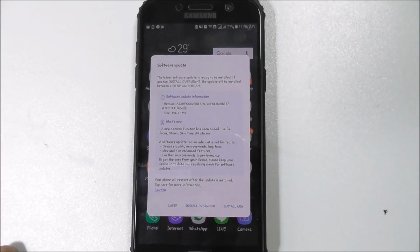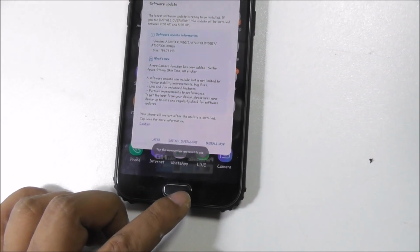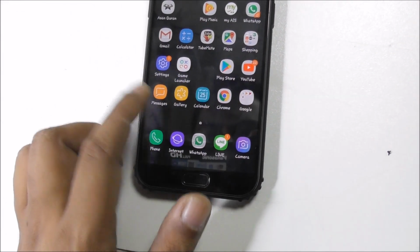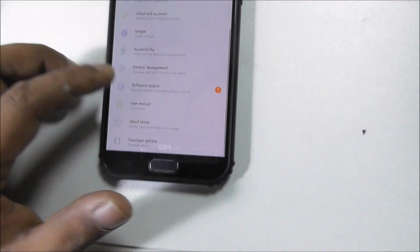Hi guys, just got the update for A7 2017. Hold on, I will show you first the phone model.